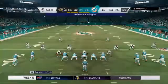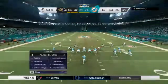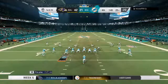The Dolphins at the line ready for their next drive. They're down big here late. I don't know. You just want one last drive here for pride. Some people like to do that.